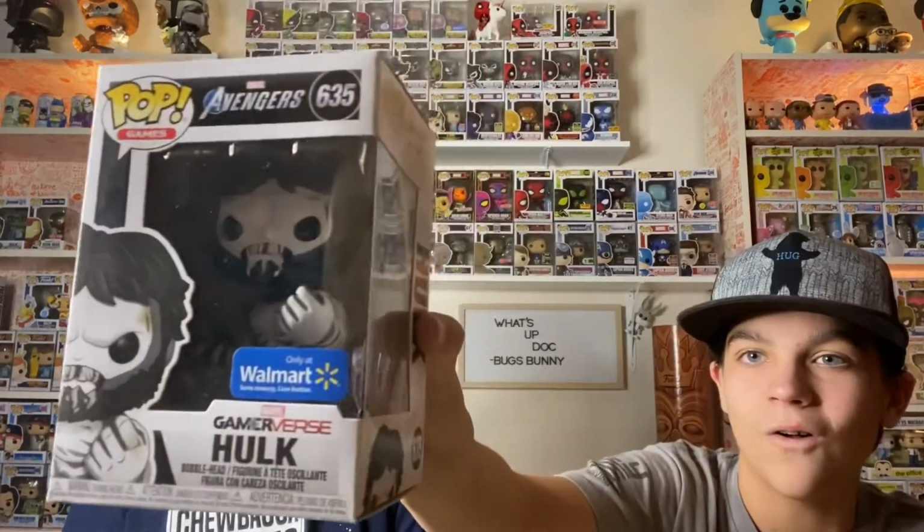Next one is a part of the Gamerverse and another Walmart exclusive. Why we got this was because it was minty. I just took it out of the box without even showing them the box. It is a minty fresh Walmart box, which is really shocking. Hard to find. And it was part of that $12 deal. There he is, that Hulk with that cool skull-colored skin from the new Avengers. I always like these colors.